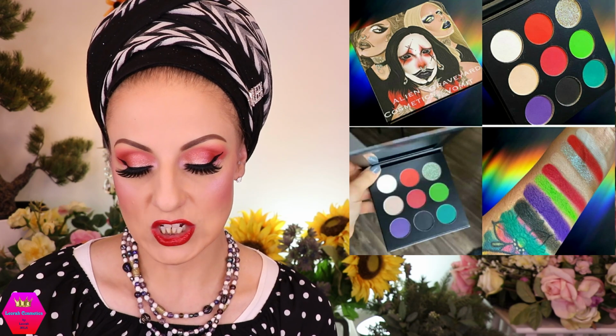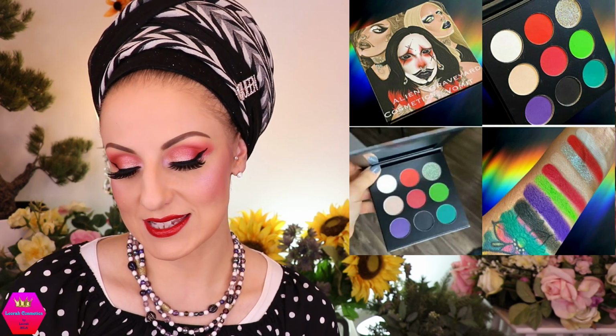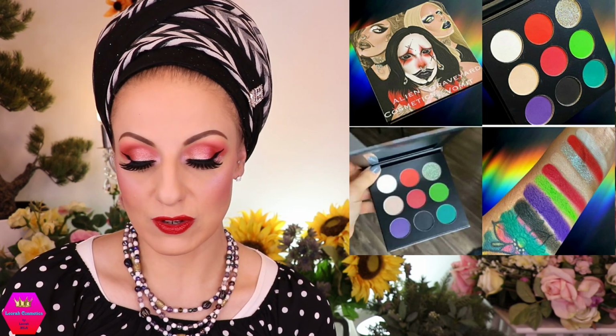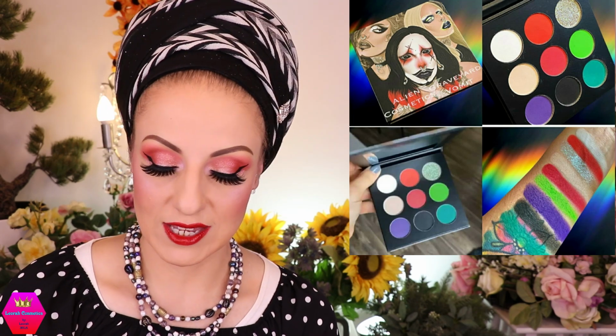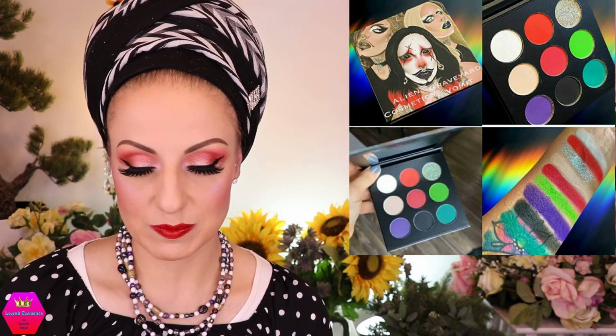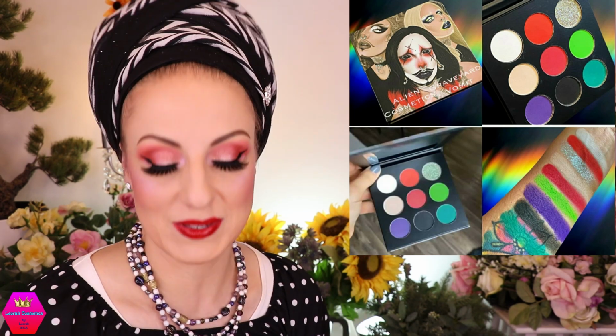It has 9 shades, 8 mattes and 1 duochrome, retailing for $25. And this is available now in case you want to check this out. So yeah. Sorry that I cannot give you more information about this. The palette in itself looks really nice, especially when you look at the swatches. I think you can see it best how beautiful that palette actually is. So yeah, anyway, just wanted to include this because previously when we spoke about Alien Cosmetics, it just sort of slipped through the cracks. I'm so sorry.